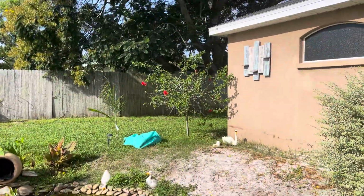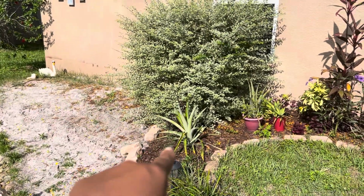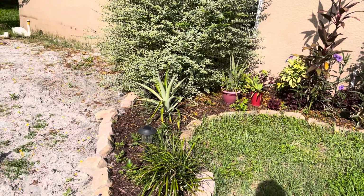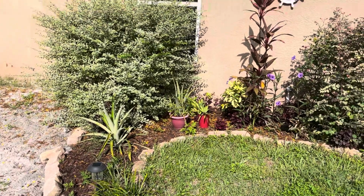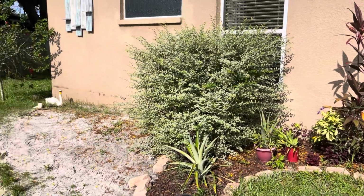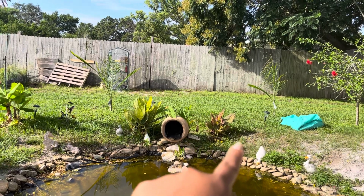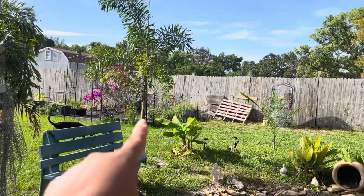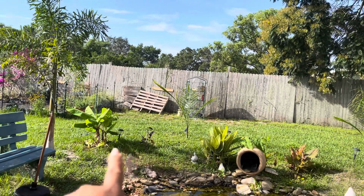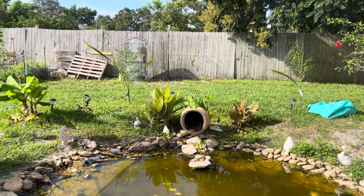We have our lovely hibiscus that was already here. Threw in some more pineapple tops, another aloe, just some random stuff. I love pineapple tops, so every time I eat a pineapple I throw it in the ground. I did plant some queen palms, but I think I'm gonna move those because I like the way the foxtail looks more tropical, so I like that over here. So I'm gonna move those somewhere else. I just planted them like a month ago, so they'll be fine.